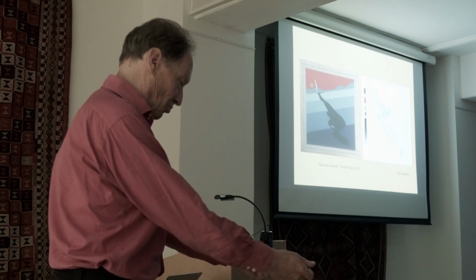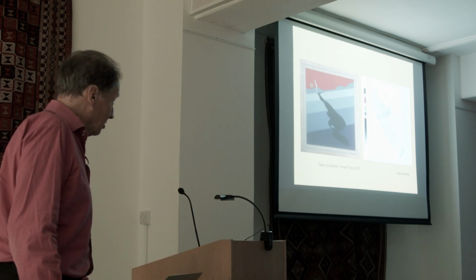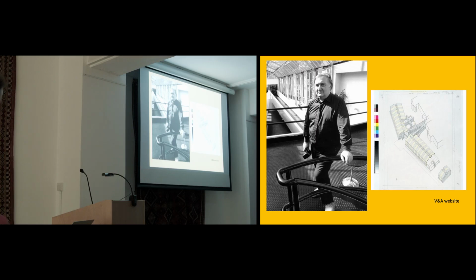And it used to be in the drawer when you pulled it out in the V&A, the Stirling drawer. But this is the photograph I found this morning in my file, and I think really says it all. It was a great experience. Thank you.